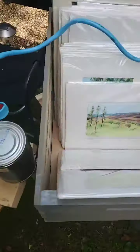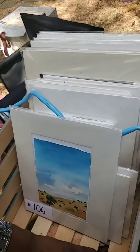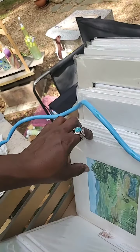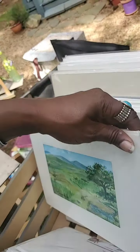And let me put a number on it. Where did I put the numbers is the question. Oh, they're right here in front of me. Okay, that'll be number 61. The little 3 trees. And then the rest of these, I usually only try to show like 3 of these a day.